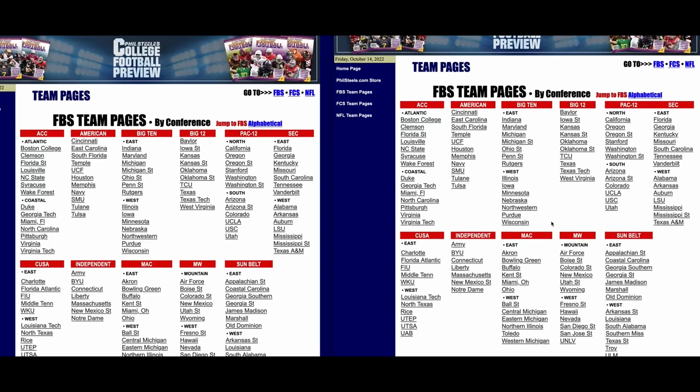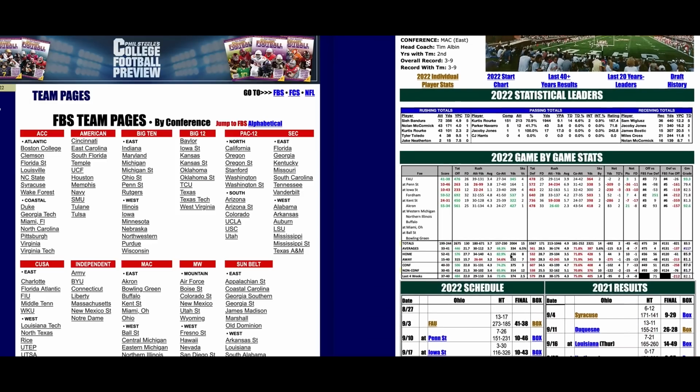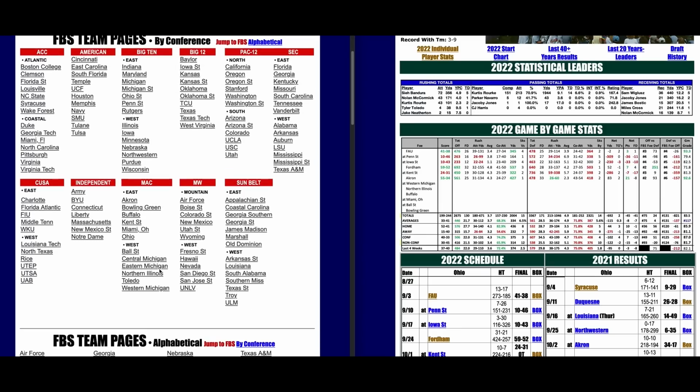Now, we lost the total last week, guys. Totals are 1-1 on the year. But this one jumped out at me. The total is 58.5. And this is a total where I looked at it and I said, Ohio and Eastern Michigan, that total should be probably 67. And so that got me looking at it. And then I started drilling into it.